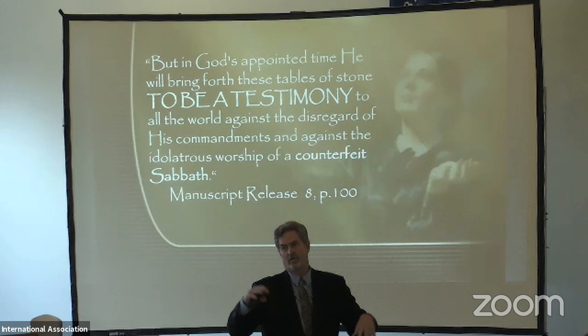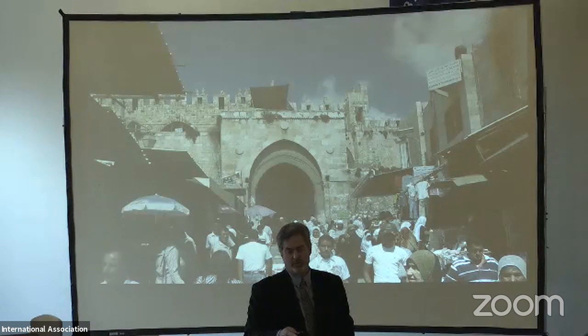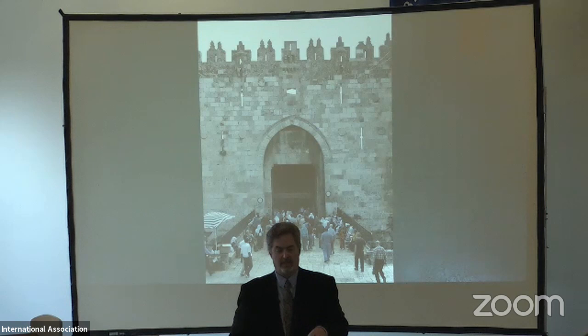So here we are in the old city of Jerusalem. We're walking north to the Damascus Gate. It's on the north side of the old city. We exit the gate and turn around and look back at the pretty Damascus Gate here on the north side of the old city of Jerusalem.